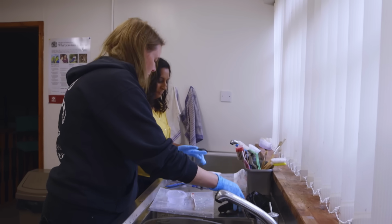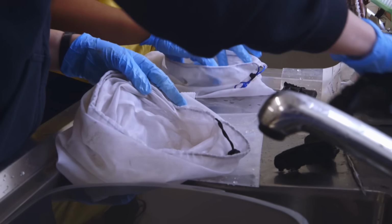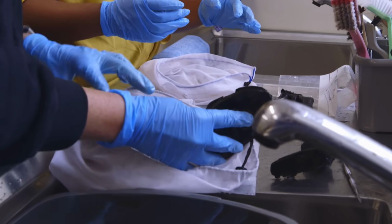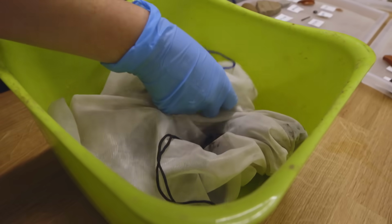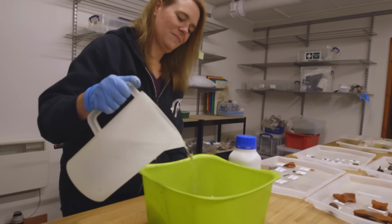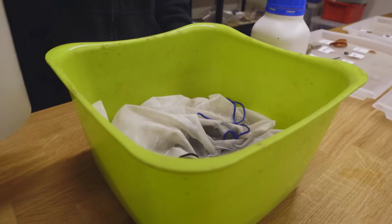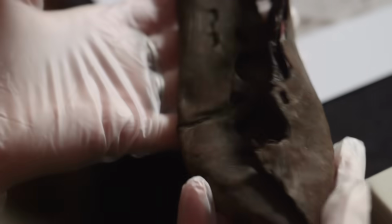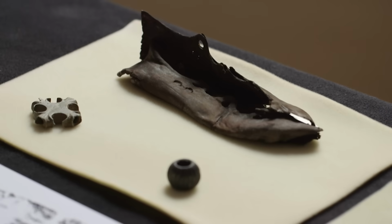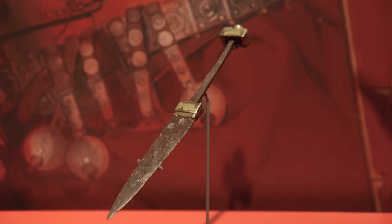The next step is to put them in these mesh bags that we've got. We use these bags in order to keep any sort of little bits that come off of it into the bucket here. It is then preserved using a cocktail of chemicals, including acetone, which stabilises the leather. The whole process takes over 5 hours, but once completed, the shoe will be preserved for posterity and go on show in the museum with some of the other remarkable finds from the excavations.